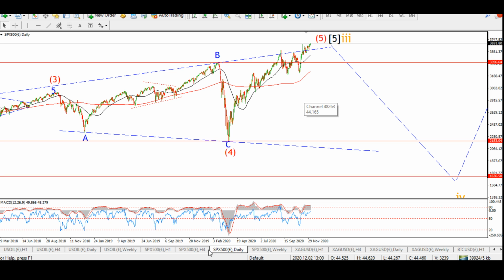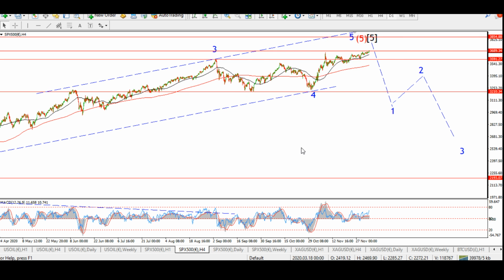Okay, so the S&P, here's the daily count. The S&P is one and the same with the Dow right now. I thought a couple of months ago that the two markets were kind of diverging a little bit, but right now it doesn't seem that way. But all the same, we've still got that trumpet pattern in play. We're still skirting along the upper trend channel line of that pattern, and I still think this is the fifth wave. Let's get into the 4-hour chart.